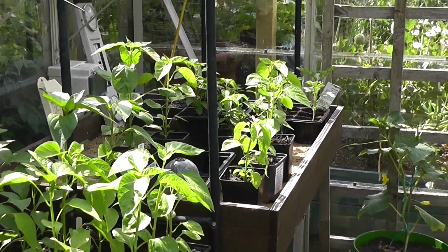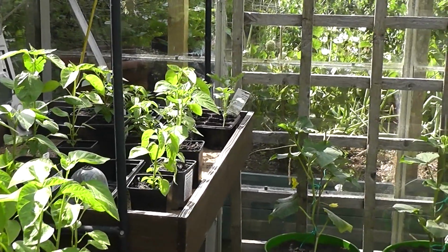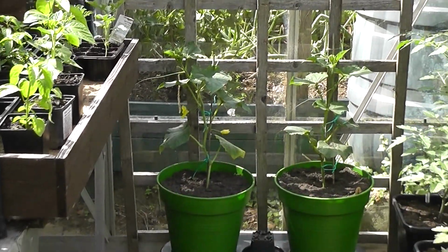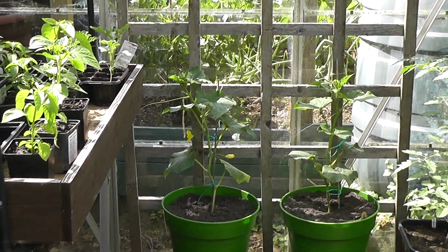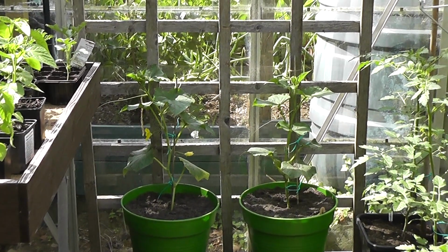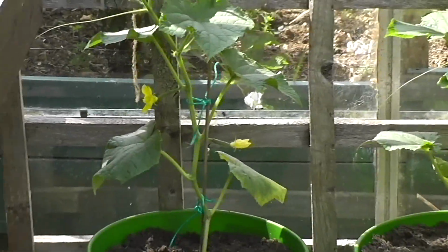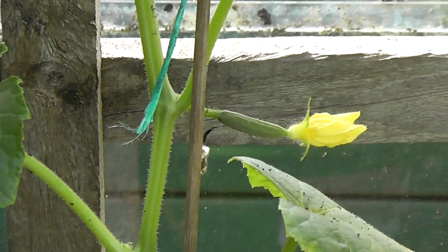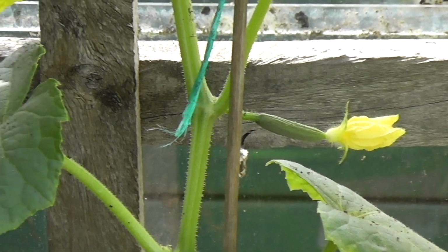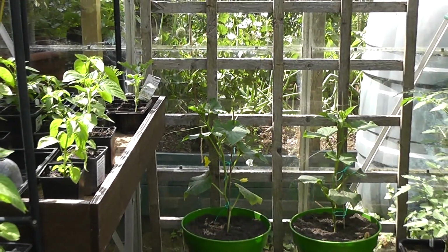And then, if we take you up the end here a little bit, we've got cucumbers. We've got one called Mini Munch, and another full-size cue called Pasanda. And they were only potted this weekend, but already we're getting some little cucumbers, as you can see. So high hopes for those, and I grow those up a trellis at the end of the greenhouse.